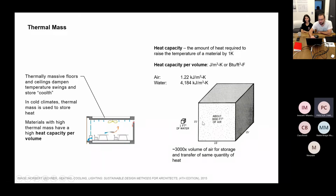If we want to store the same energy, for example with water, you would just need such a little piece, and this would be the equivalent to 3,000 cubic feet of air. So air is obviously a very light material. If we compare building materials, for example, timber or bamboo is a very light material. Concrete is a heavy material with a lot of thermal mass. Also, rammed earth, or earth, has a lot of thermal mass.